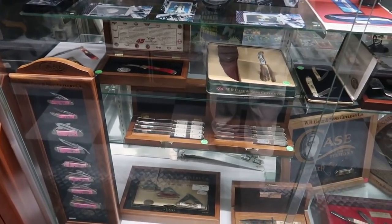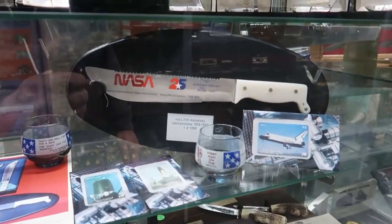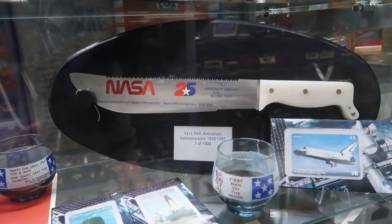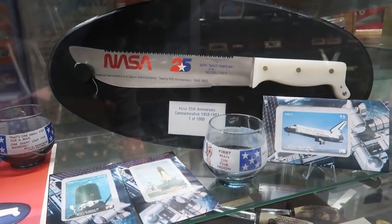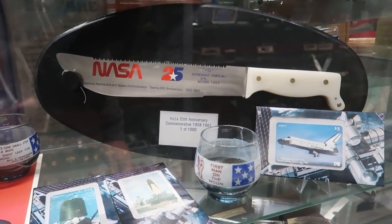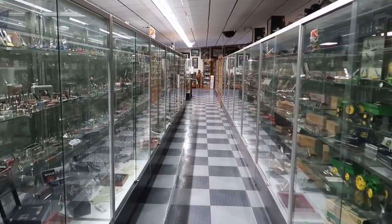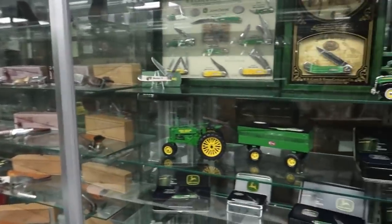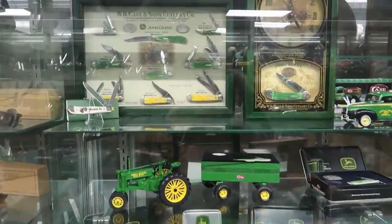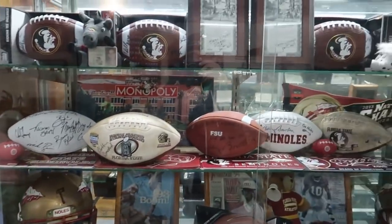We have this knife collection. But I think most impressive is this NASA space machete. It says it's an astronaut knife. What does an astronaut need a knife for? Like battling aliens? Yeah, seemingly endless cases full of collections. Knives over here. Tractors. Tractor-themed knives. Belt buckles. Footballs.